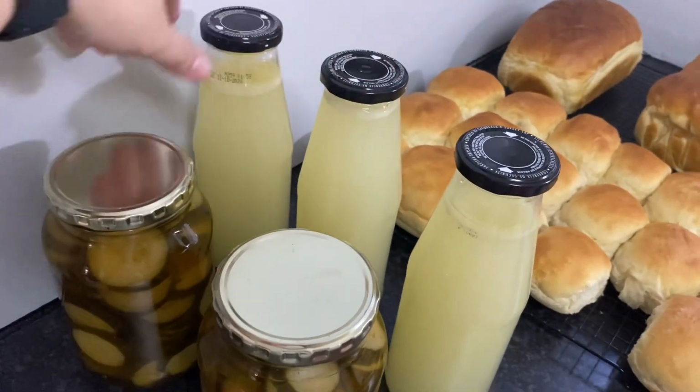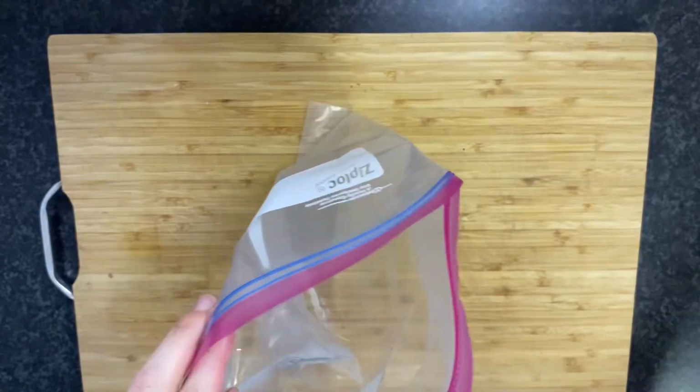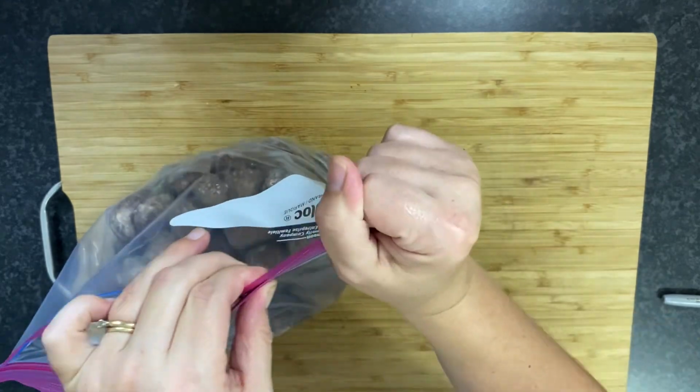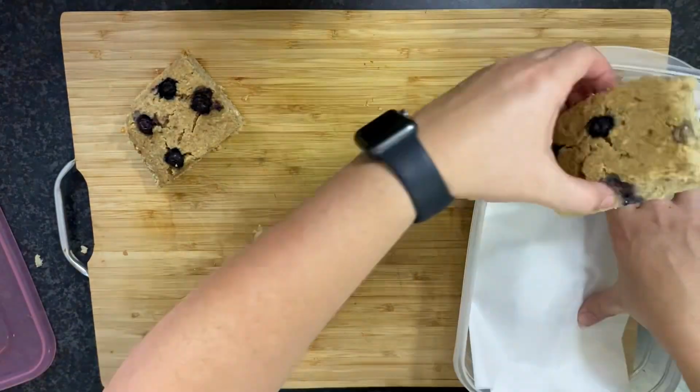I have my bread cooling. I've got a couple jars of chicken broth, a batch of pickles for the fridge. I can now bag up these meatballs. They're pretty much frozen through. They have been chilling out in the freezer, single layer on a baking sheet. I have my breakfast baked oatmeal for the week.